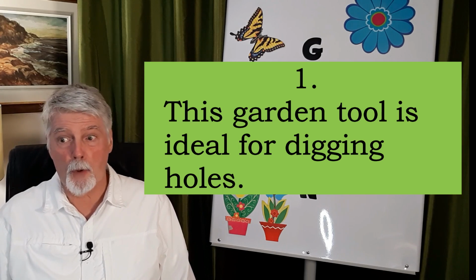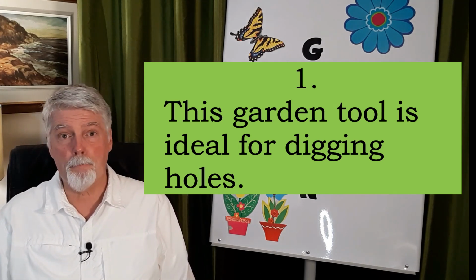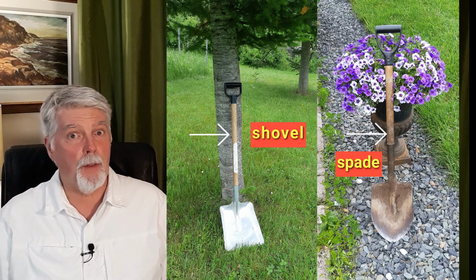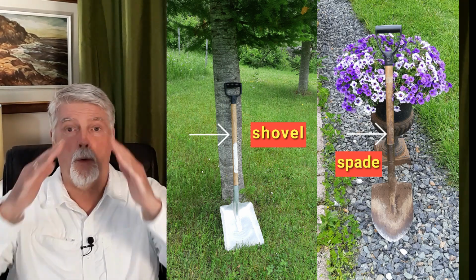This garden tool is ideal for digging holes. Repeat. And there are two answers here. You can say shovel, or you can say spade. And as you see in the picture, there is a difference. A spade is more curved towards the top.